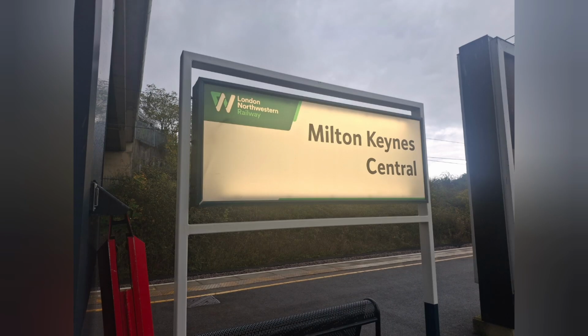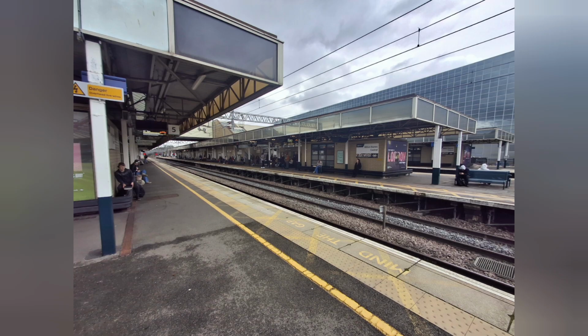Right then, here is a tour of some trains at Milton Keynes Central Station in Milton Keynes in Buckinghamshire. Now, this is my first time ever in Milton Keynes, both the station and the city. Yes, Milton Keynes is now a city. So, what were my first impressions?